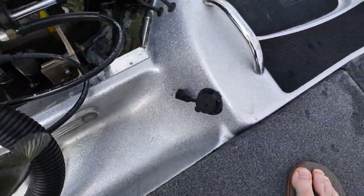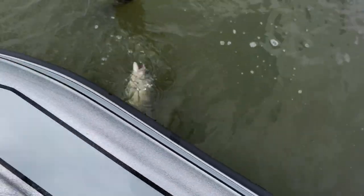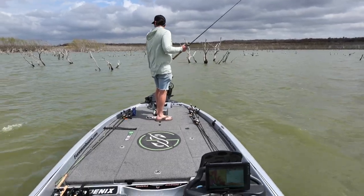I'll just give you a little help. Man, that one's got some teeth. Did you go right by that tree? Catching a lot of fish again today, but we're just waiting on that one. Oh my gosh!